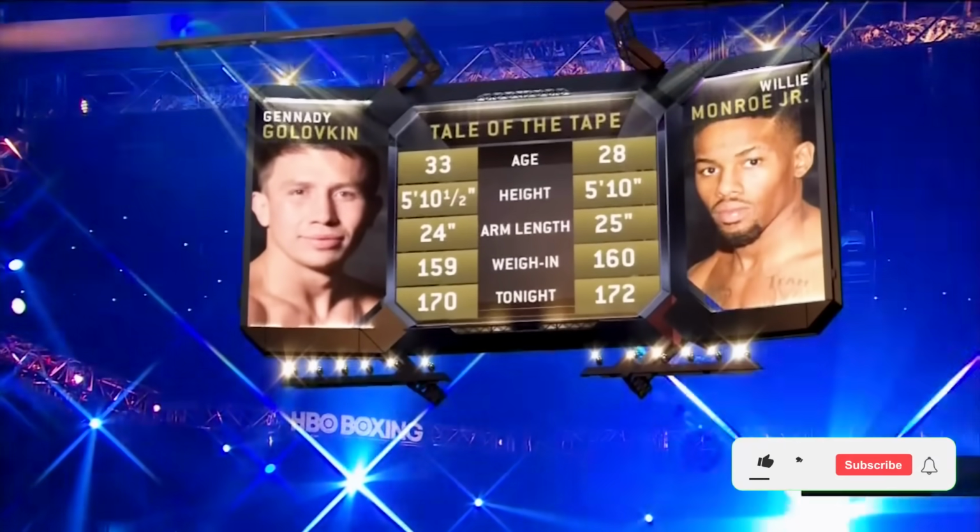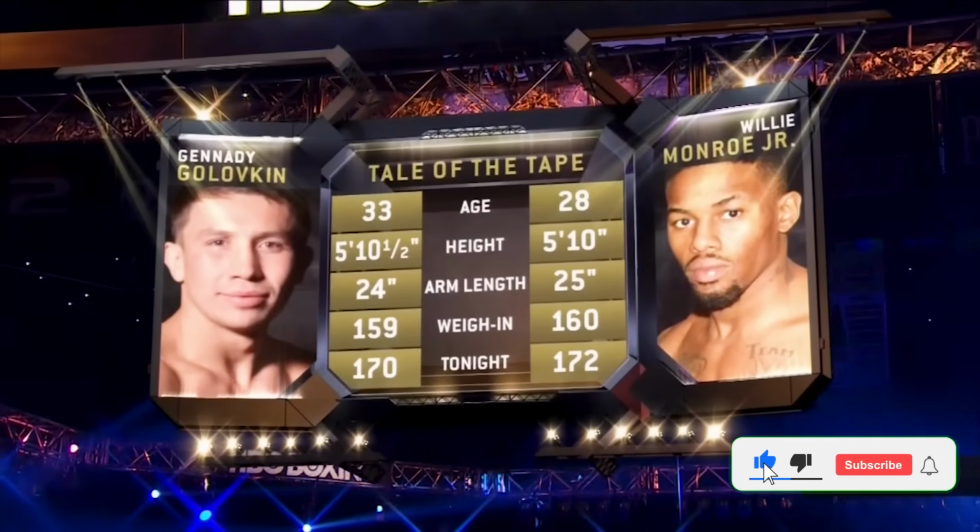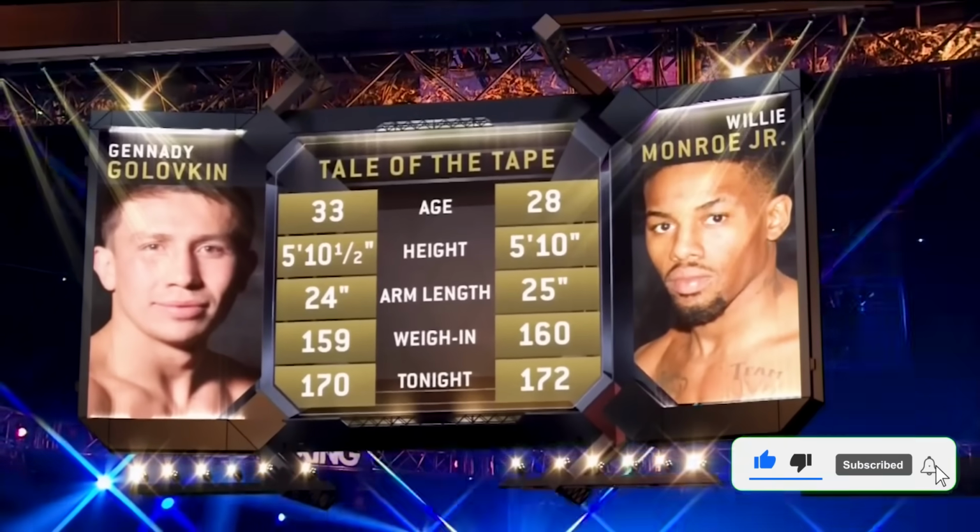So let's take a look at the tale of the tape for Gennady Golovkin against Willie Monroe Jr. You see the five-year age advantage for Monroe.